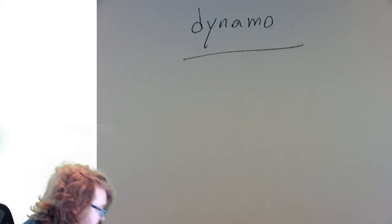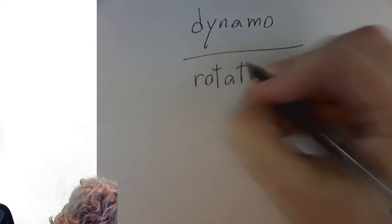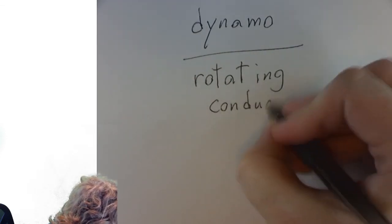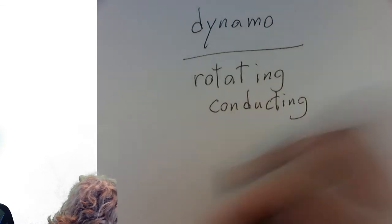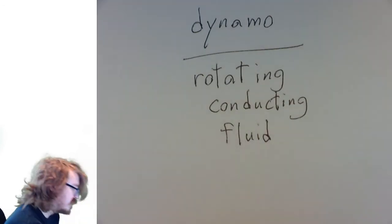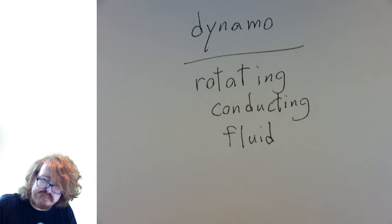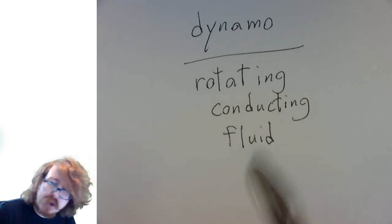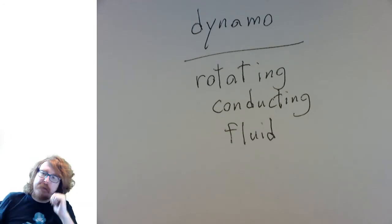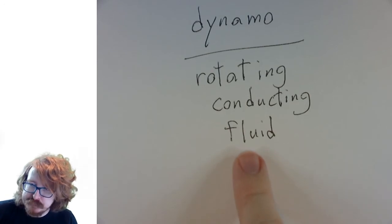In this case, what we're talking about is a rotating, conducting fluid. Okay? So let's make sure we understand exactly what I mean here. So like we just led up to, we said it's got to be a fluid or a liquid, right? Fluid just means liquid here, in this case. So it's got to be something that can flow. So a liquid.